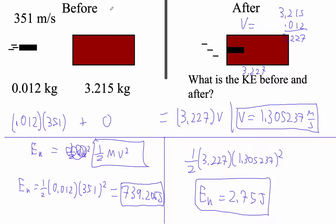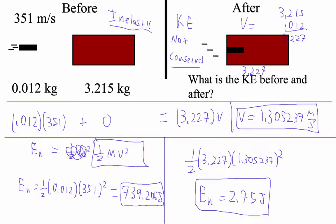So this is what we would call an inelastic collision. In an inelastic collision, kinetic energy is not conserved. Now rest assured, momentum is always conserved. This is always going to work. But you almost never can say that the kinetic energy before equals the kinetic energy after. There are some rare exceptions to this. We pretend like collisions are elastic, but it's very hard to do so.